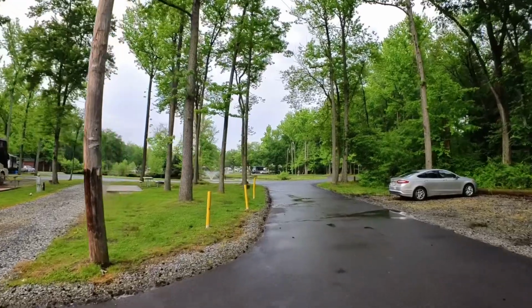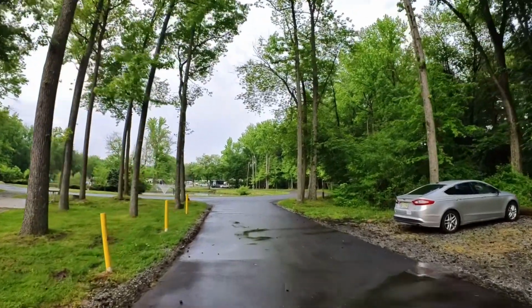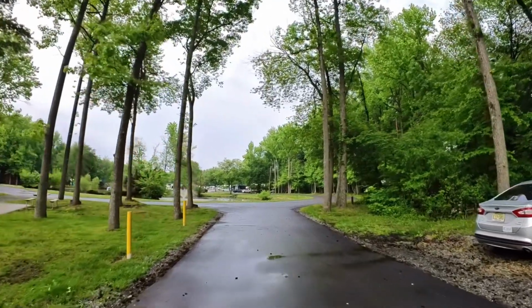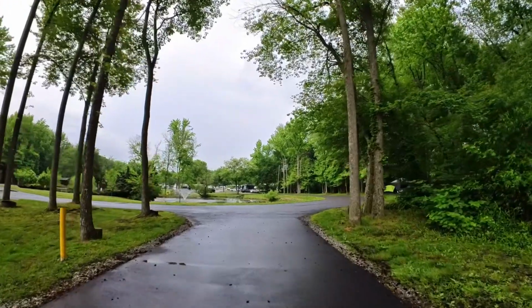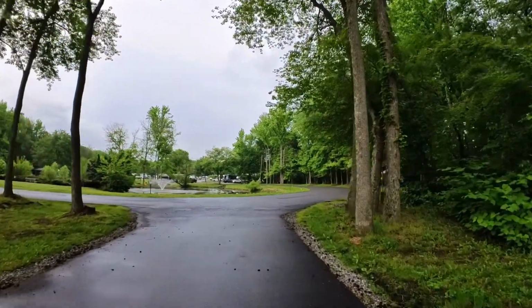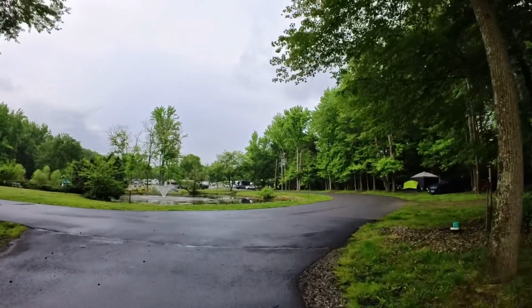We're heading back towards the front. This is site number 61 on my left if you're watching on the map. And what we'll do is we'll sneak back past the lake. We'll go all the way down towards the front and be on the other side of the check-in house, which will show you the pool and the spa, and there's a little community room there.